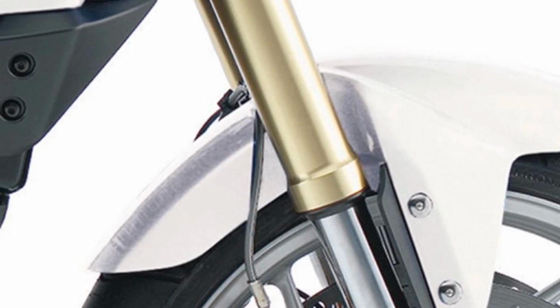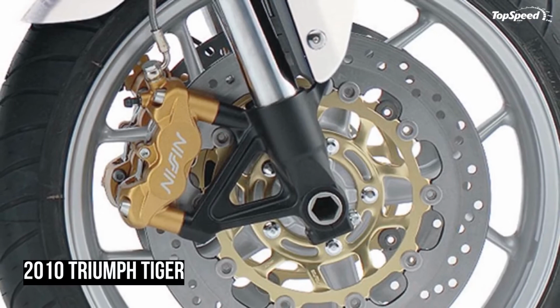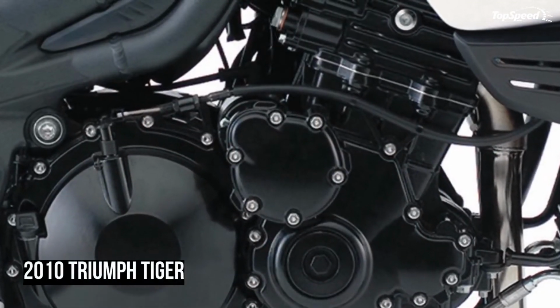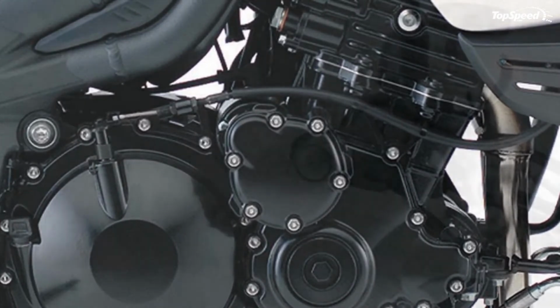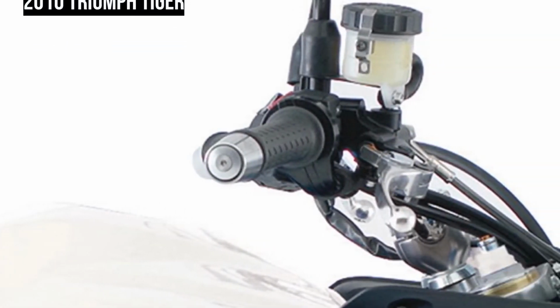Conclusion: Triumph manages to keep buyers aware of their most notorious models by offering special edition models such as this 2010 Tiger, and it seems that the strategy works most likely because bikers simply feel like going for the best when buying a motorcycle, and that implies best looking too, not only performing.